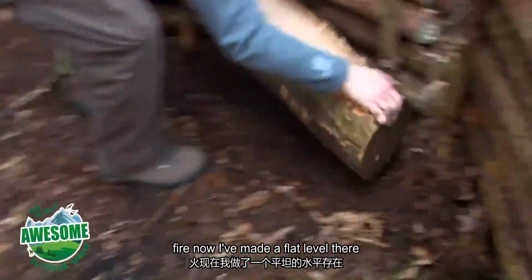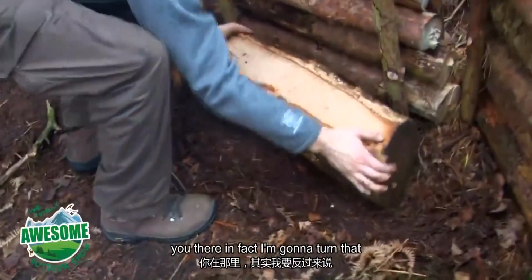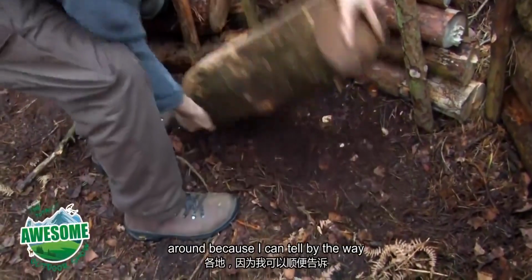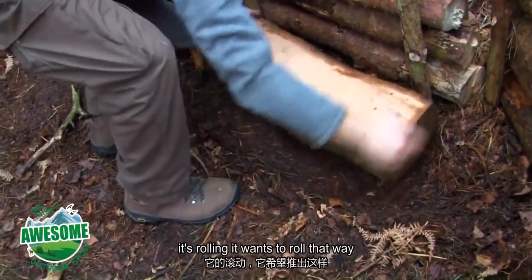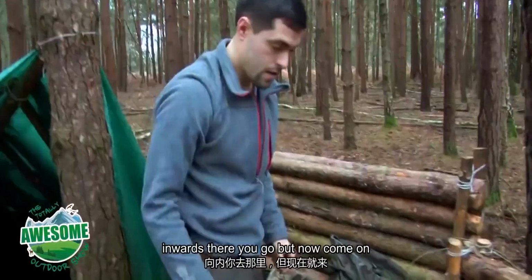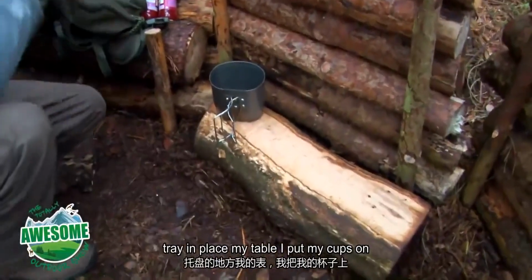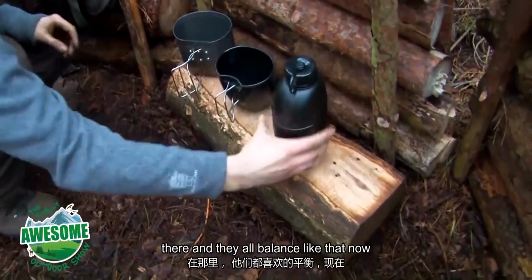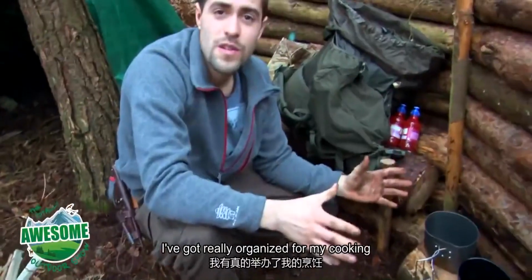I've made a flat level area there. Let's stick that log. In fact, I'm going to turn that around because I can tell by the way it's rolling, it wants to roll that way inwards. Well, here you go, got my tray in place, my table, put my cups on there, and they all balance like that. Now I've got really organised for my cooking.